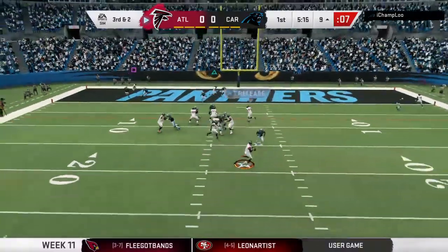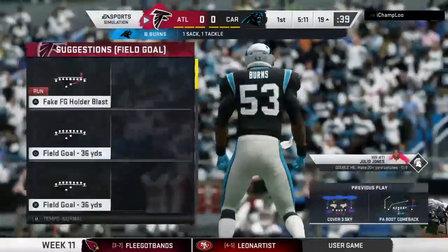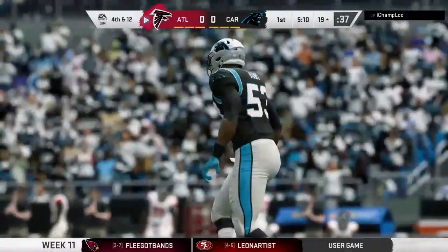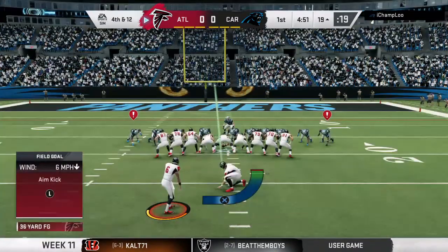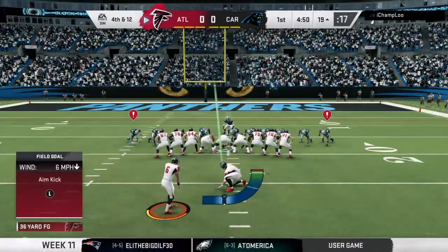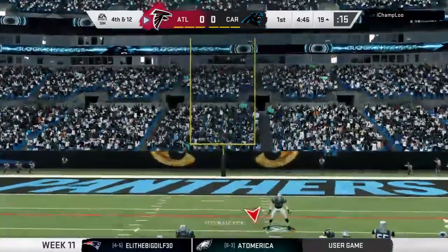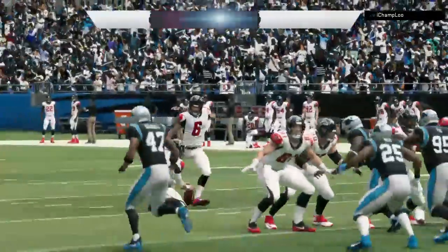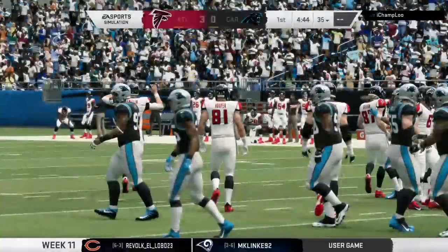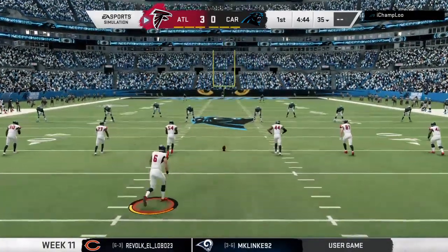Ryan now off the bootleg. And he can't escape the pressure. Ryan goes down. Brian Burns drops him for a loss of 10, and it's going to be 4th and long. And his kick is right there. It's good. And the Falcons are out to a 3-0 advantage. Able to move the ball on that drive. Yes, just 3 points, but 4 first downs were in there.